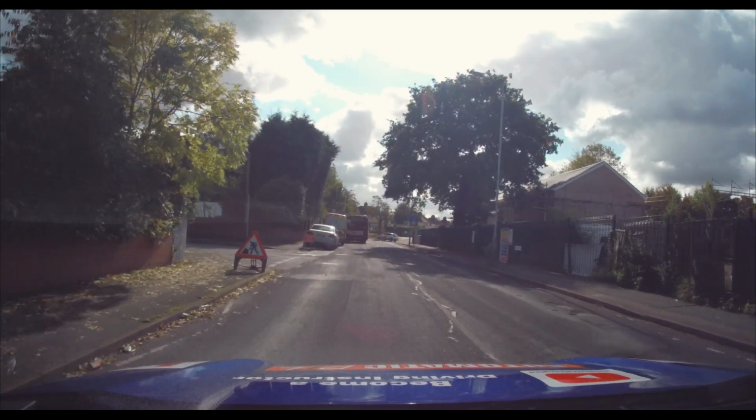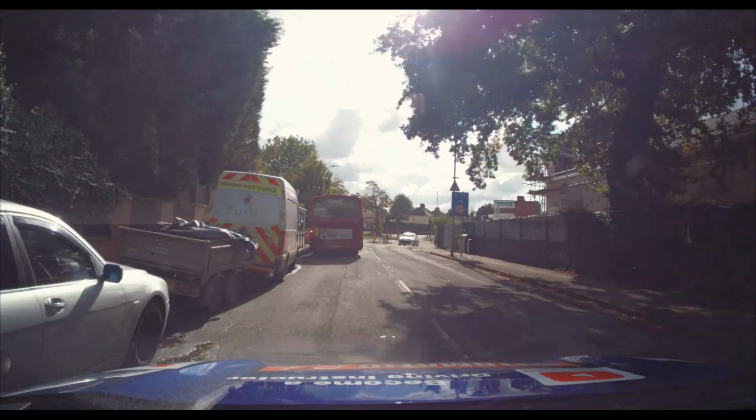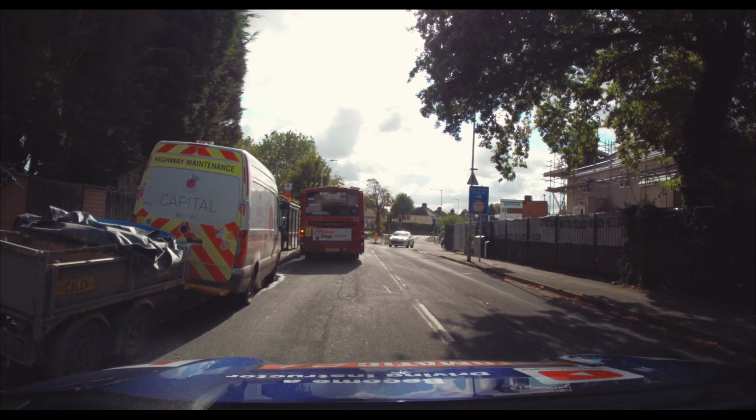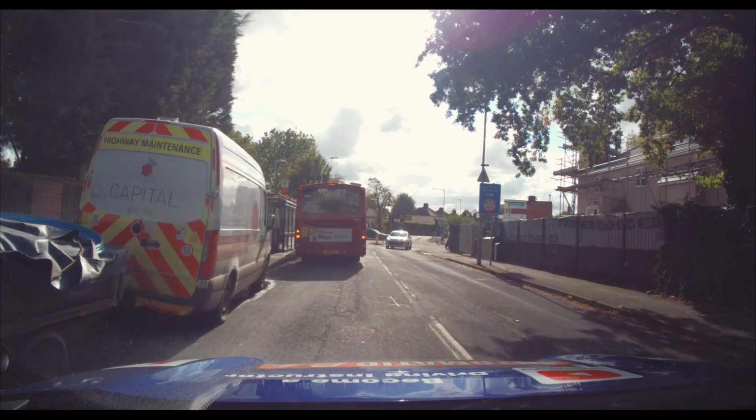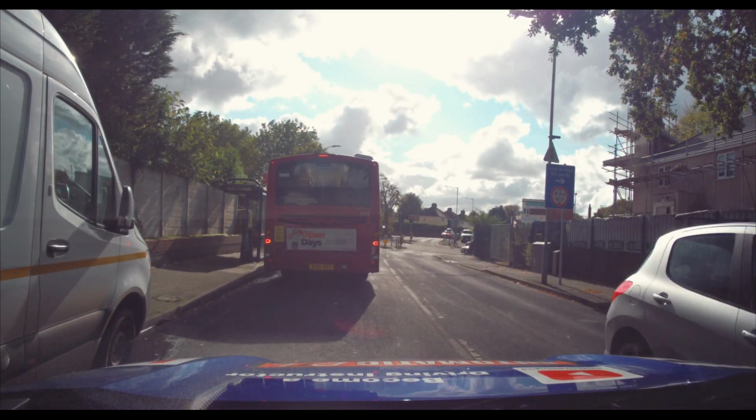Now coming up is a situation that doesn't happen all the time, but it's a good one to learn from. Here as we come up, you can see the buses signalling to the left, which we presume means they're waiting at the bus stop. However, there is a junction in front of them. So here in a minute when we roll the clip, do you notice the bus's indicator goes off?